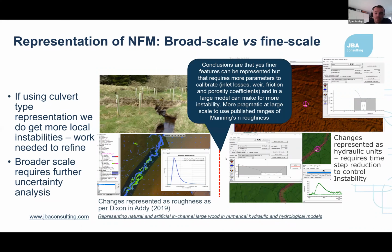Here we're going to go on to a little bit of recent work which has looked into different ways of modeling leaky barriers. So again, we've got two main ways of modeling leaky barriers across a reach. Where we've got really fine detail of the channel, on the right hand side we've got HEC-RAS, where we can add that blockage across the channel, and then we've got the gap underneath the barrier. In this case, we've allowed water to go through there, so that might be the gap that's left for base flow to go through.